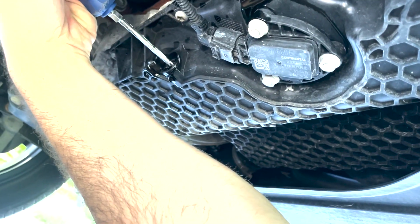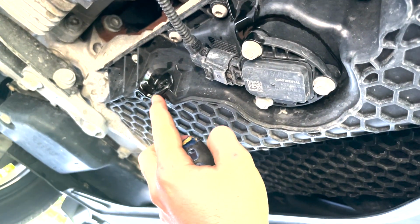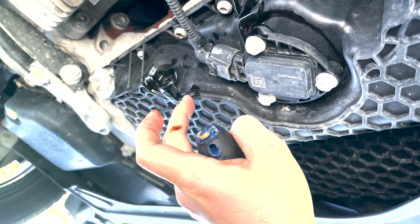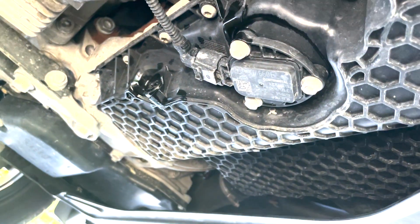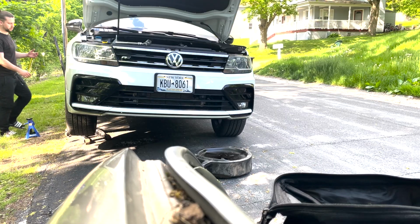And that's it. It just snaps back in. Interesting. There's really not any pressure that goes to that. But this is also plastic, so I didn't assume that you have to tighten it hard. It's just interesting that little O-ring doesn't take much to seal it. But that's that. All done. Now I can just lower this car, put on that oil filter, and fill her up with some fresh oil.